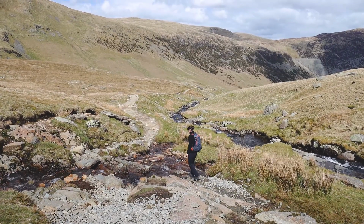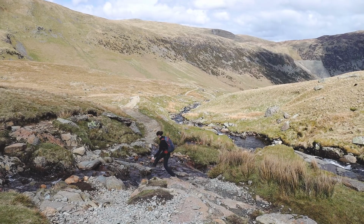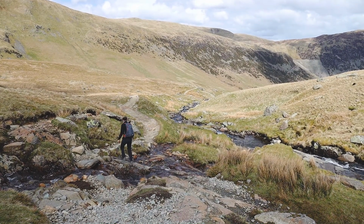It's a good feeling walking alongside running water, and Red Tarn Beck was a great walking companion as it accompanied us all the way back to Glenridding.